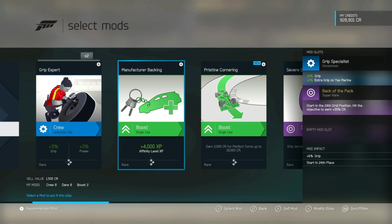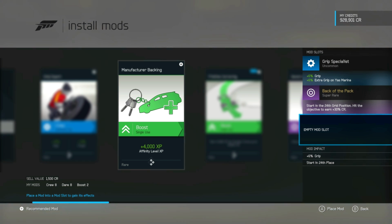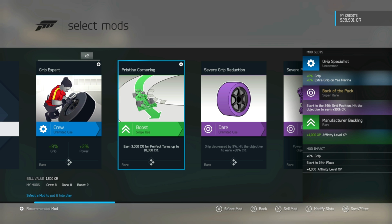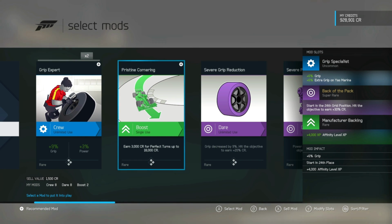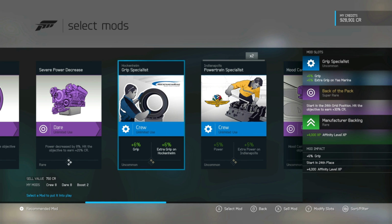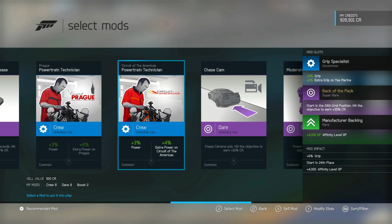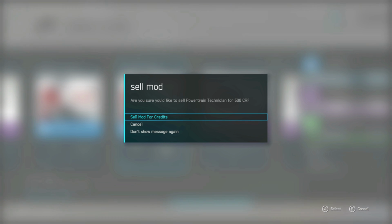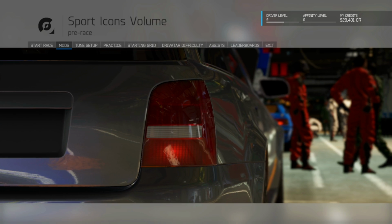I feel like I'm going to be able to... Boom, single use. Manufacturer backing. 4,000 XP. Yeah, let's do that. Audi's going to love us. Do we have another green one, which might help us a little better? No, a blue one, I mean. 6% grip, 5% power. 3% power, 3% power. I have two of these. I'll sell this mod. Sell mod for credits. Done. Okay. All right, I think we're good.